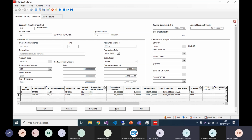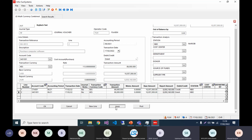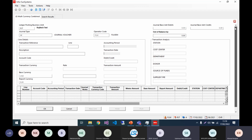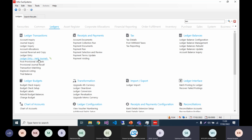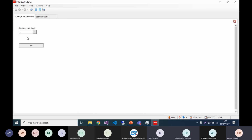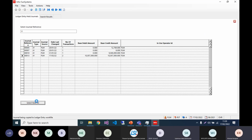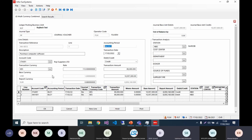I can choose to hold it. Assuming I do not have all the information about my entry, I can choose to hold it. So like now I've just held it, so I can retrieve it later and add the information I want or make the corrections I want to do, then I post. So now I can just come and retrieve the journal I've just held. I can retrieve it, then I can choose to post.